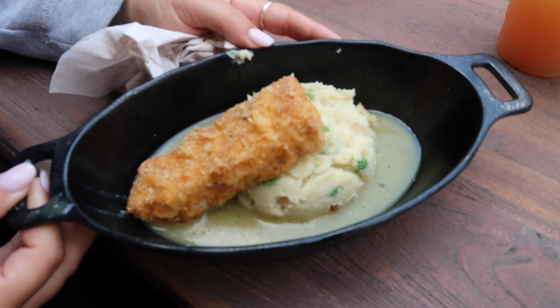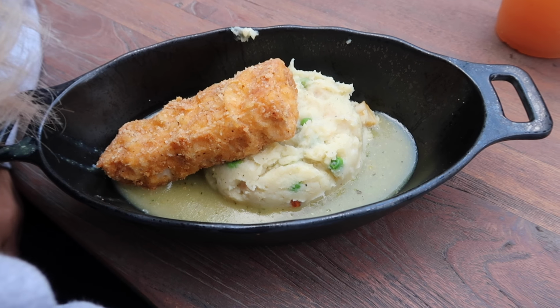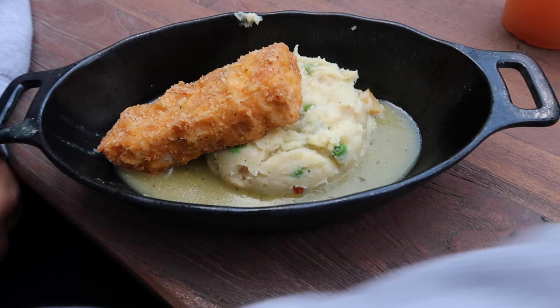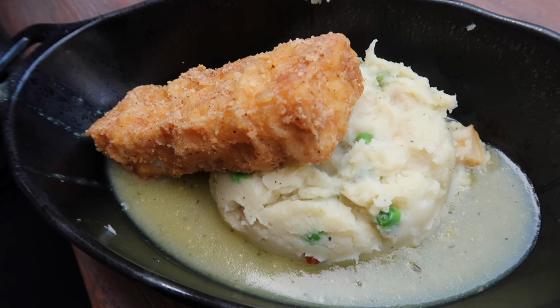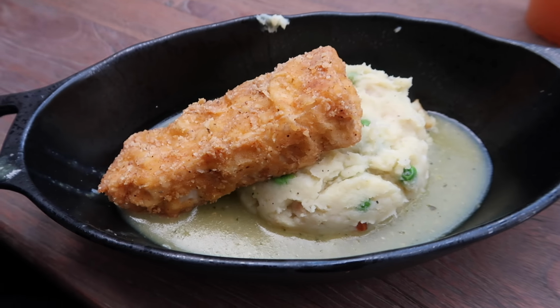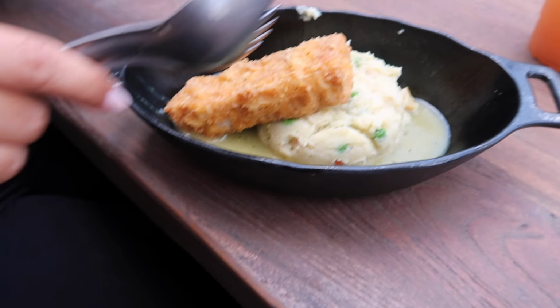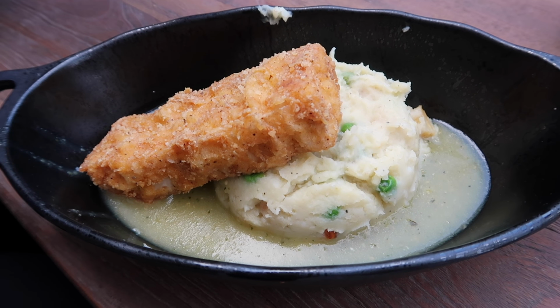Mm-hmm. Really good. So, we've been hearing about this one. Everybody we've talked to has been recommending it. So let's see if it lives up to that expectation. Okay. It's like a fried chicken and mashed potatoes type of deal, but maybe not. Almost looks like a French toast stick. I like that it's cut like this. I don't know why, but it's pleasing to me.